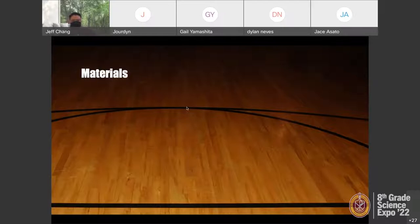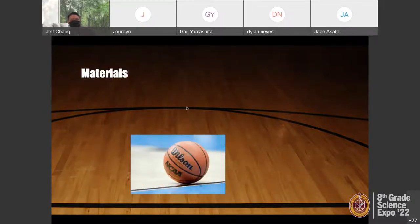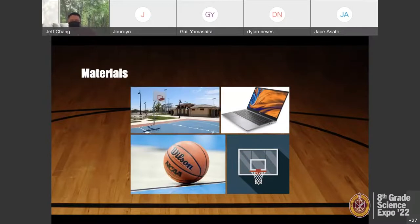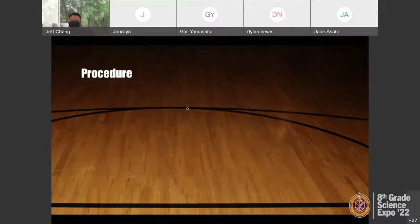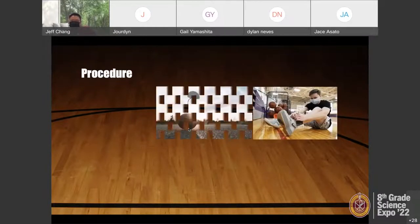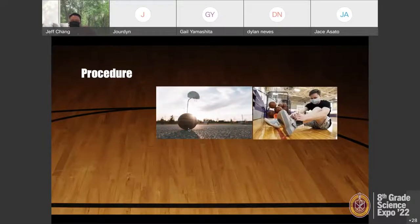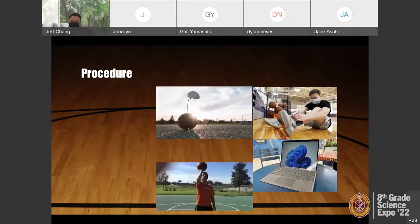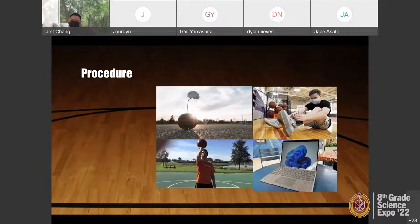Some of our materials for this project were a basketball, basketball hoop, a laptop to write down data, and an area to shoot. The procedure to our experiment was to first grab socks and outdoor shoes and put them on. Next, get a basketball and go to a nearby basketball court. If you have a basketball goal, then you could just go right outside. Third step is to get a laptop or a paper to record your data. Fourth, do drills consisting of free throws, one-handed shots, one-legged shots, and off-the-dribble shots.